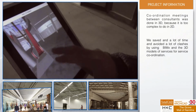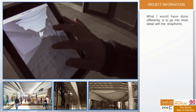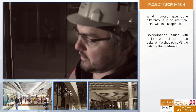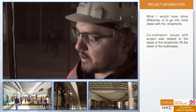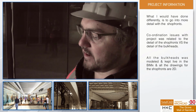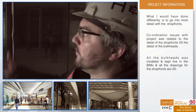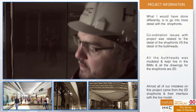To be honest, the one thing I'll do differently is definitely go into more detail with the shop fronts, because the coordination issues that we had on this job were related to the detail of the shop front versus the detail of the bulkhead. Now all the bulkheads we've modeled and included and keep live in our BIMX, but the problem is that all the shop drawings for the shop fronts are 2D, and we found that almost all our mistakes on this project came from these 2D shop fronts and the interface with the live model.